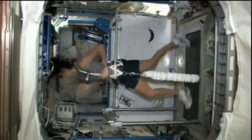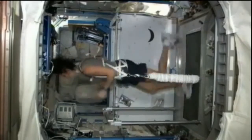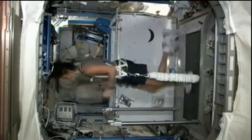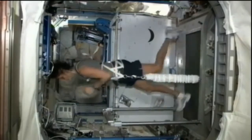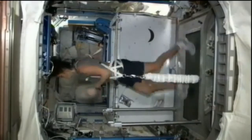This is Mission Control Houston. Again, we are getting a replay of a video that was downlinked yesterday. This is Sunny Williams, who is now the commander of the space station, participating in the Malibu triathlon on her third leg of the triathlon.